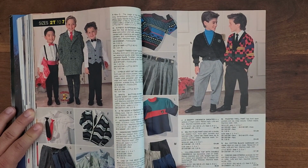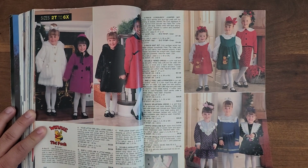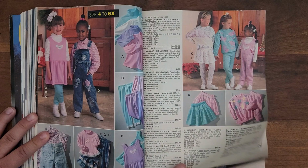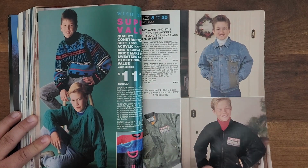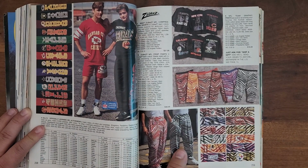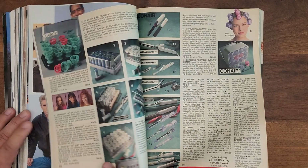Well, I can see the styling that was being sold back then. There, get your daughter all dressed up for a family picture that you're going to send to grandma. Okay, more clothes. Sweaters. Do boys even wear sweaters anymore? Oh yes, you remember these pants? Wow. All right, let's get to some other stuff.